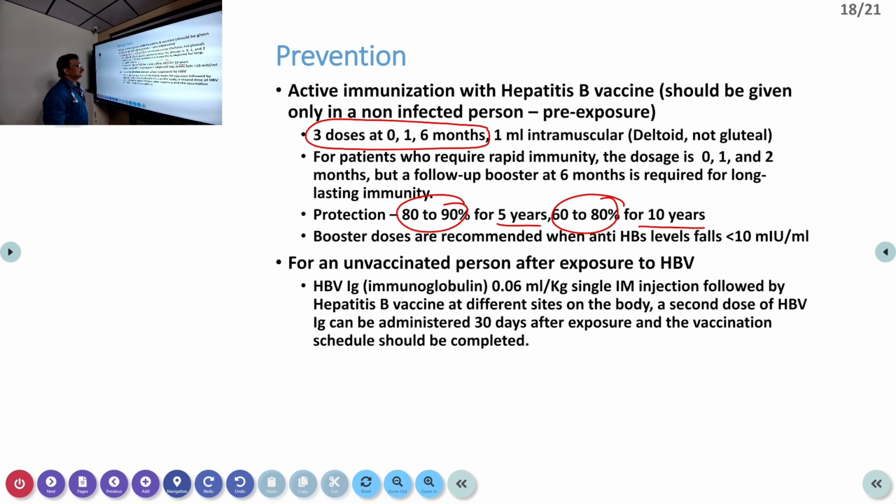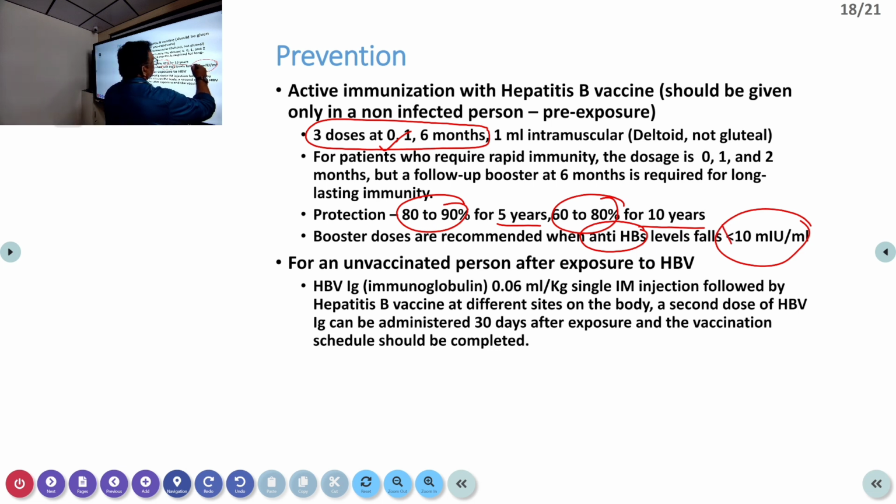So it is better to revaccinate after 10 years, or check your booster need after seeing the anti-HBs level. Anybody working in a hospital or healthcare setup where we deal with hepatitis B patients should take the vaccination first, and after 5 or 10 years check the anti-HBs level. If it is less than 10 international units per ml, then you better take the revaccination schedule. Or if you get a needle prick injury, check whether your anti-HBs levels are good or not. If it has dropped below this, then better to take vaccination and immunoglobulin.